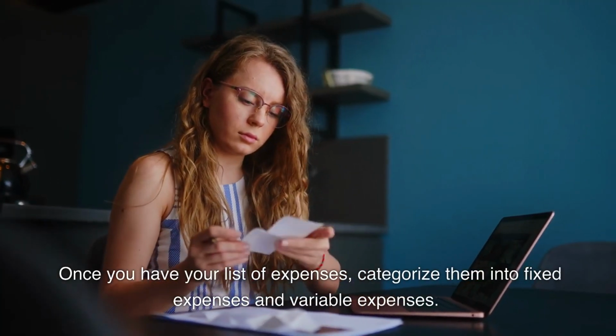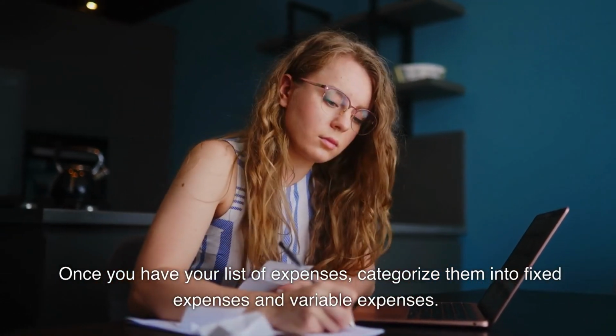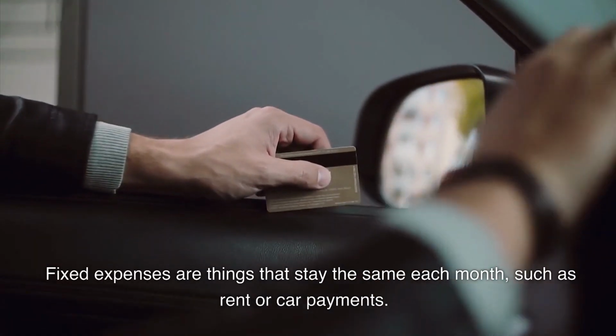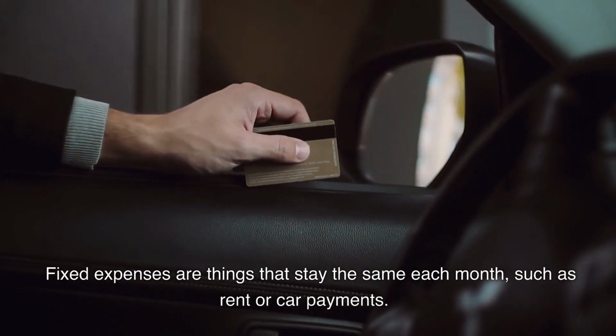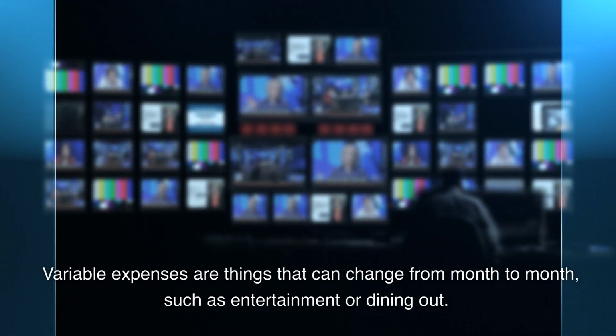Once you have your list of expenses, categorize them into fixed expenses and variable expenses. Fixed expenses are things that stay the same each month, such as rent or car payments. Variable expenses are things that can change from month to month, such as entertainment or dining out.